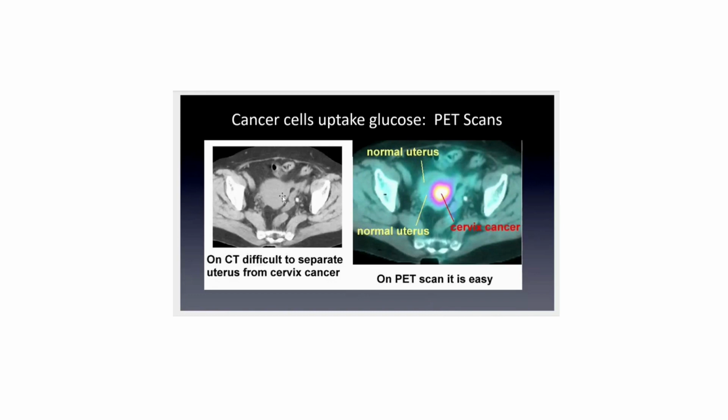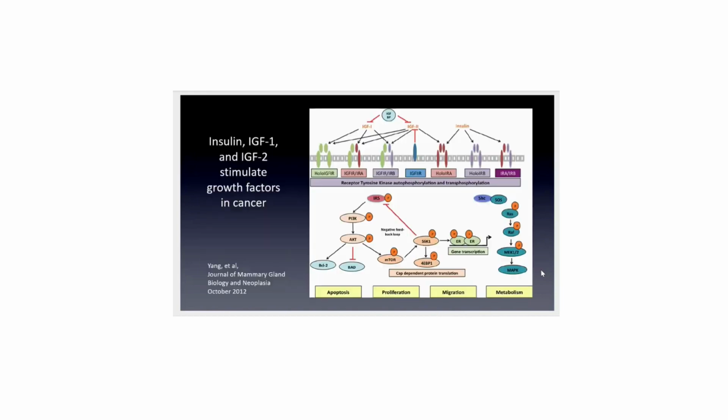So here on a CT scan, it may look very normal, but when we use a PET scan or radioactive glucose, we can see that a cancer will significantly uptake that material. And if we look a little bit further, there's more than just insulin. There's also what we call insulin-like growth factors 1 and 2. And all of these are receptors on cell surfaces. And when they get activated, they then kind of trip certain pathways.